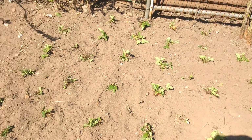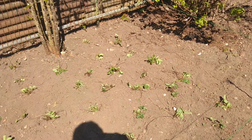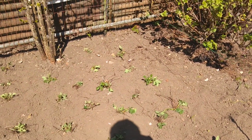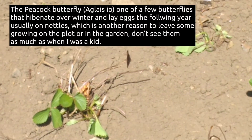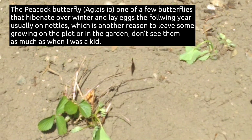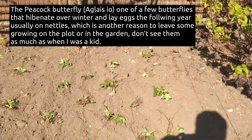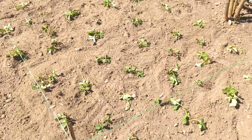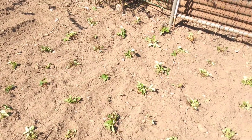Okay, so there's some strawberries in. It's quite an extensive bed. I've just noticed a butterfly down there sunning itself. Anyway, it's nice and clear now, and there's quite a lot of plants in there. Some of them are quite small because they're probably runners from last year's stuff, so they won't do much this year, but they'll get bigger.